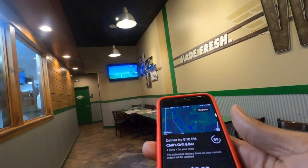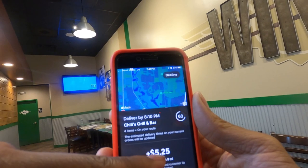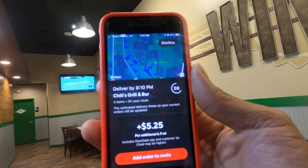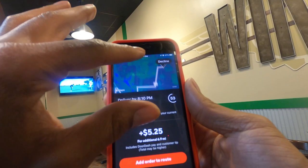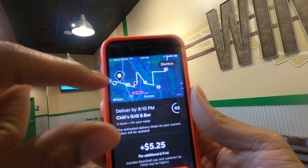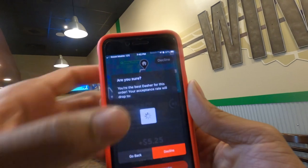Look, they try to hit you with this sometimes too. On your route, right? They say it's on the route, but it's not on the route. Look at it. 525, but it's 6.9 miles. You gotta pay attention, they be trying to finesse. It's nowhere near where I'm going. I'm only going like 2 miles away. They want me to go all the way. Look. I'm right here. This is where they want me to get the thing, go here, and then go all the way over here. Absolutely not.